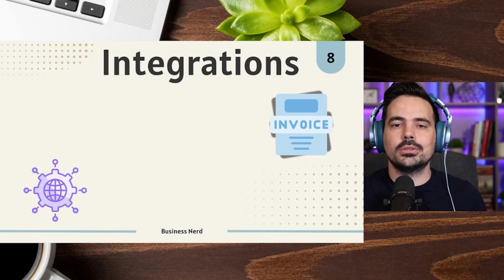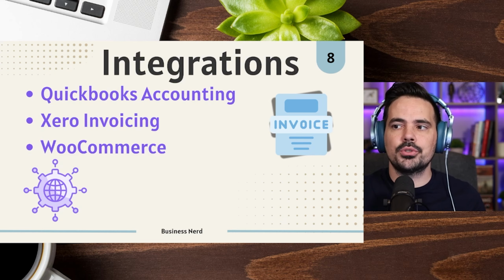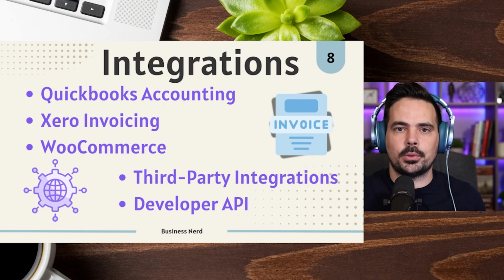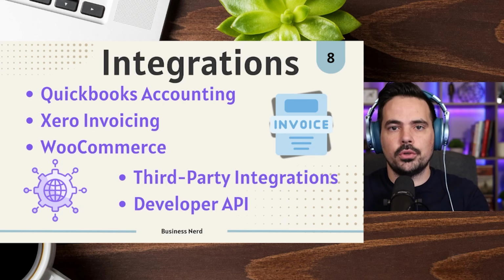Now, Helcim also does have integrations available for you. So you can actually connect your QuickBooks accounting, your Xero invoicing, or your WooCommerce accounts as well. Then you can also do third-party integrations and developer APIs if you want to continue to move on further with integration.